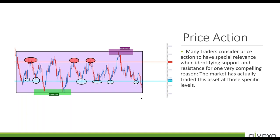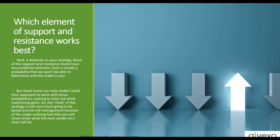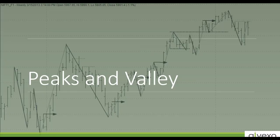So many traders consider price action to have special relevance when identifying support and resistance for one very compelling reason. The market has actually traded this asset at these levels in the past. So which elements of support and resistance work best? Well, it depends on your strategy. None of the support and resistance levels have any predictive nature. Each is simply a probability that we won't be able to determine until the trade is over. So remember, when assets move, they make peaks and valleys moving up and down.